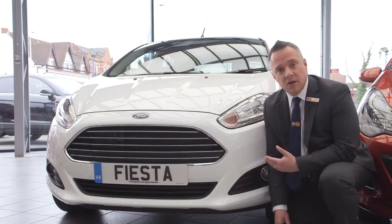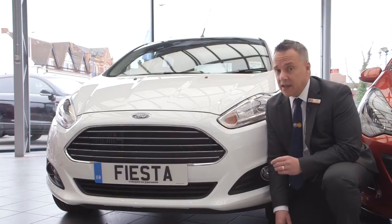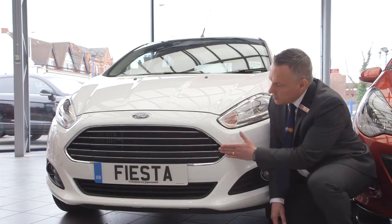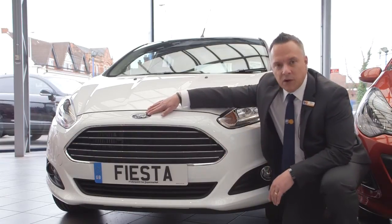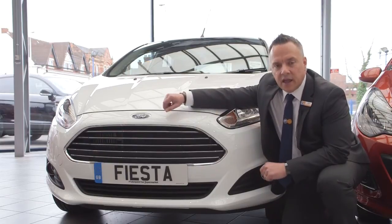We're now going to look at Britain's best-selling car. Not only is it the best-selling Supermini, but the best-selling car in the UK. I really love the Fiesta. It really is refined. Just look at this grille. Looks like it's just come straight off an Aston Martin. And of course, we've got the famous blue oval badge there. I'll take you around this car and show you some of the key features.